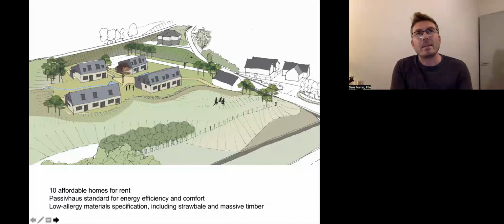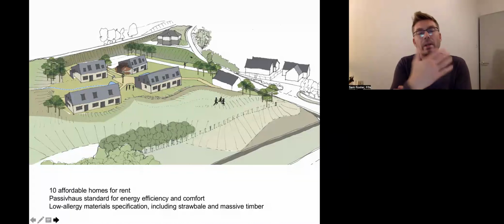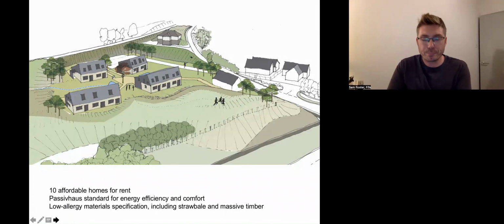And Arisaig Community Trust knows this. So they wanted to develop housing that had a good low allergy specification, so that those moving in, whether they were well or whether they were unwell, would have healthy housing to live in.